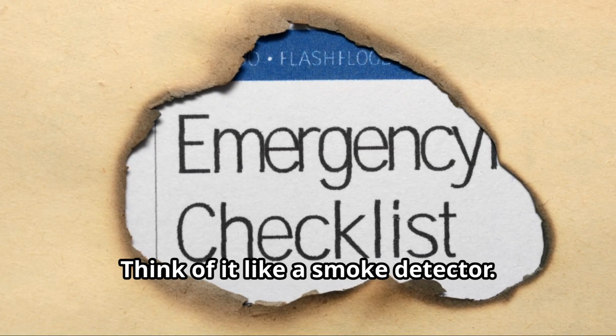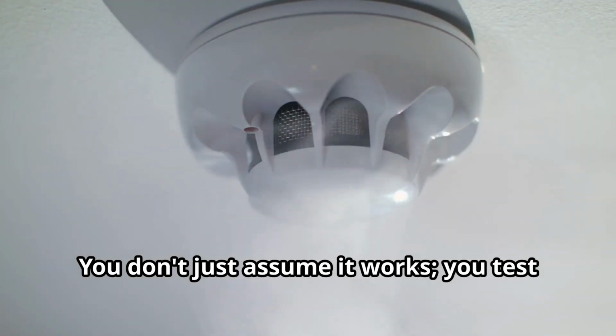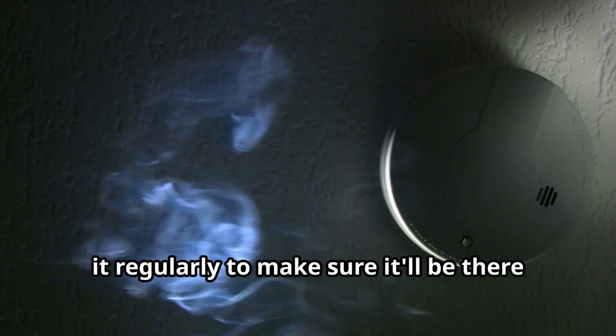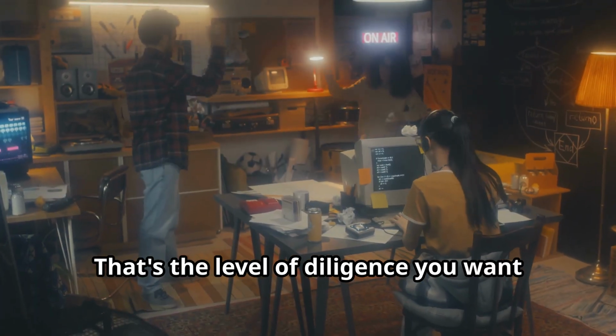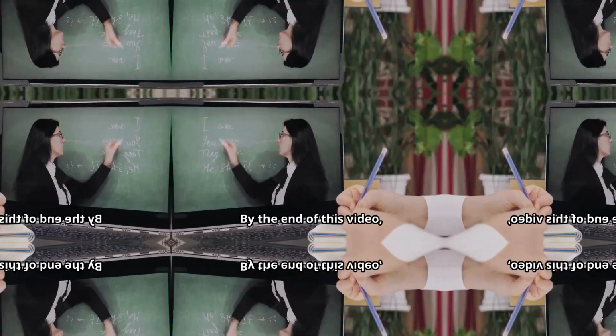Think of it like a smoke detector. You don't just assume it works. You test it regularly to make sure it'll be there when you need it. That's the level of diligence you want from your website team.